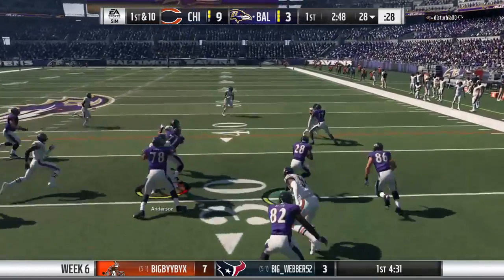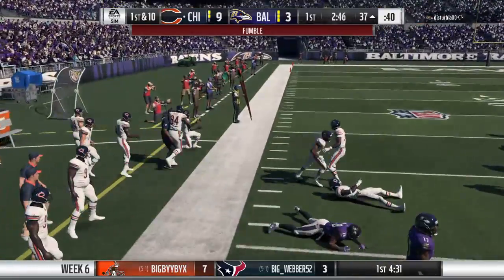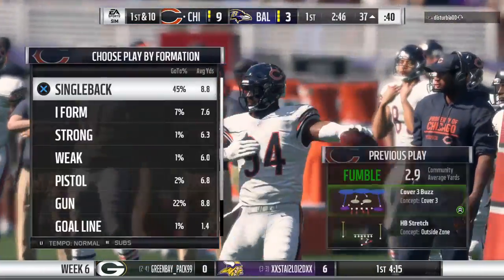They start on the ground with West. Oh, and now West lost the football. It's out, and this is picked up by the Bears.